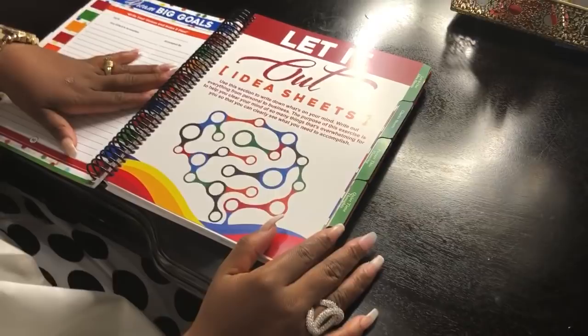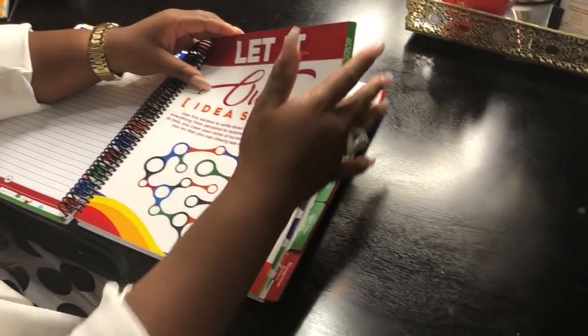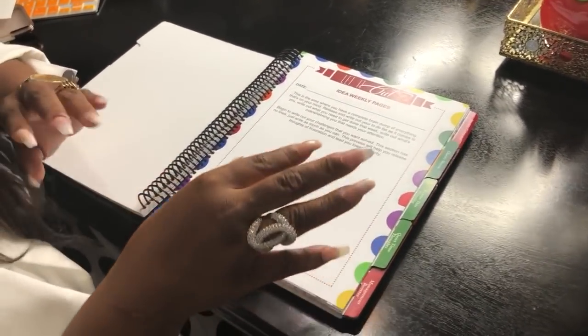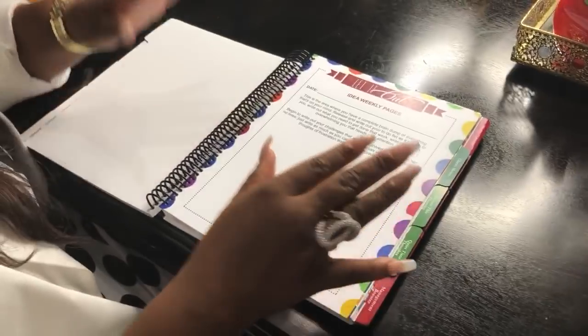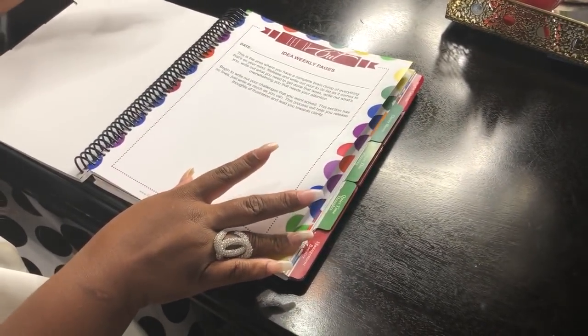This section is the Let It Out section. This is where you write down what's on your mind. And one thing for me, I can plan every single aspect of my business, write down different thoughts, ideas, strategies, marketing processes and procedures, office organization. I pretty much created this section for a complete brain dump. It's for you to write down your weekly ideas that come to you.